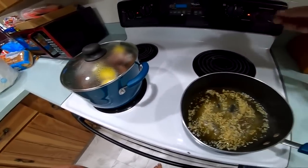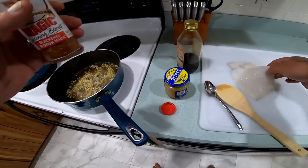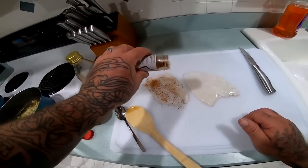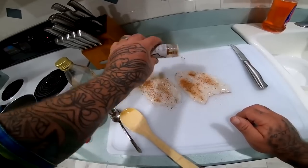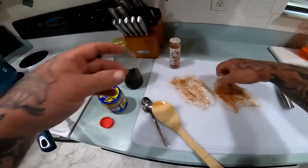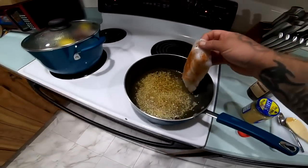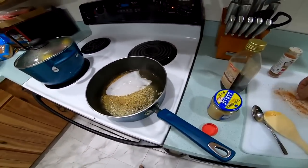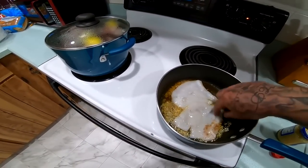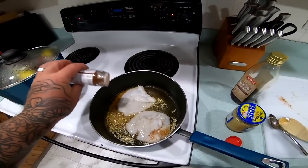Turn it down just a little bit. And we're going to season our octopus. There we go. Some blackened redfish magic. I'll go ahead and lay that in there. Lay this one in here as well. Yeah, we're going to put some more blackened redfish magic on it.